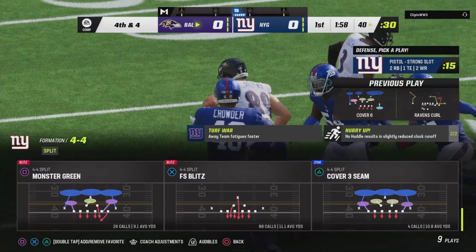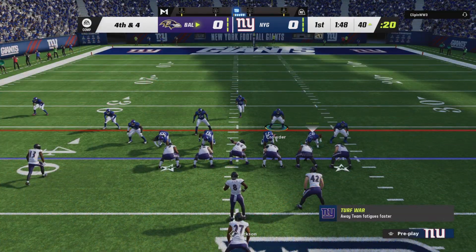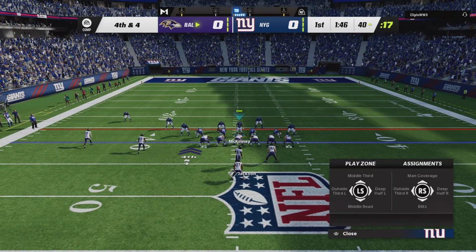So much about this game is just understanding situations and then having to execute, isn't it? Guard the first down sticks. Don't let them get there. And they rallied and made the tackle.